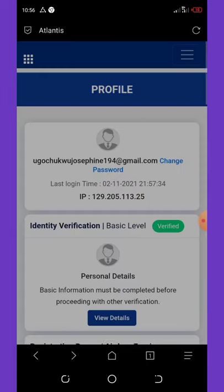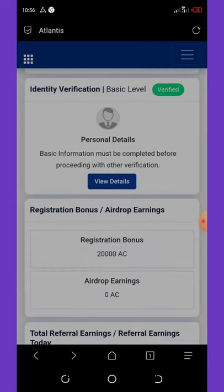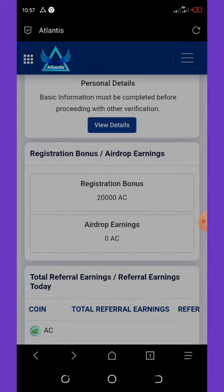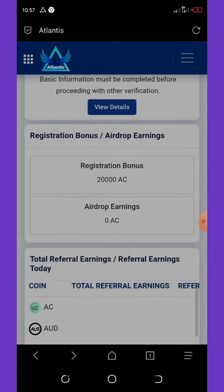Wow, boom. So right here you can see we have made 20,000 AC tokens for free. You can see it. Wow, registration bonus, bro. That's so cool, amazing.